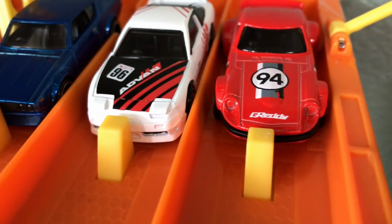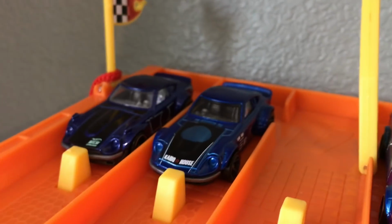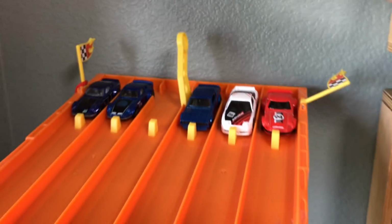Our final race of the first round includes 2 cars that were just newly cracked. We have another Skyline, which was a mainline for a Subaru, and then the Nissan and Datsun look-alike pair. Let's see how they go. In 3, 2, 1.